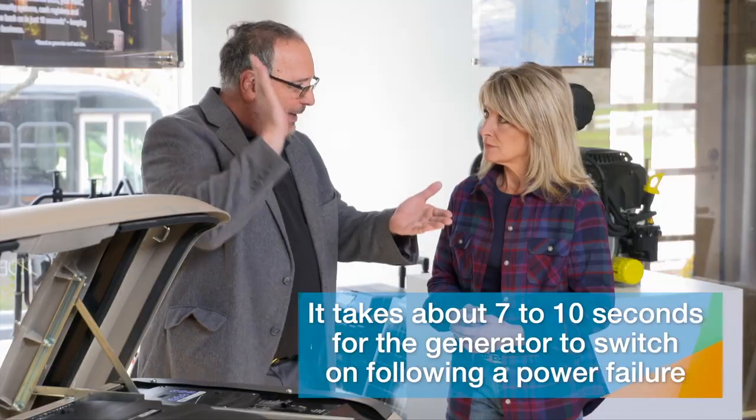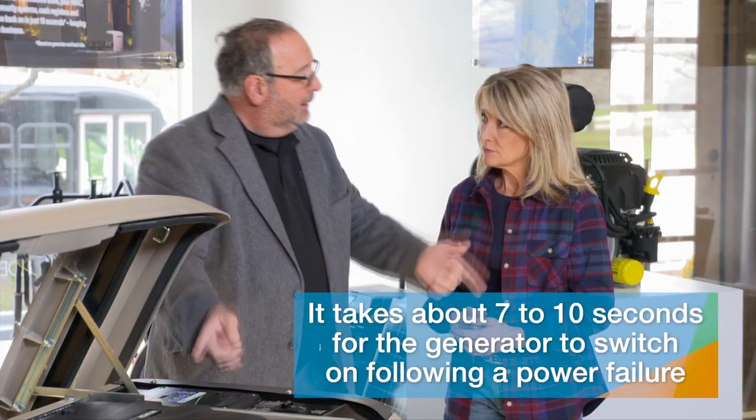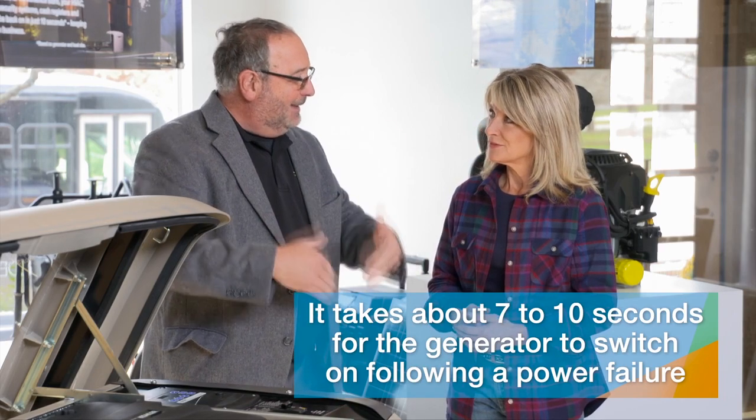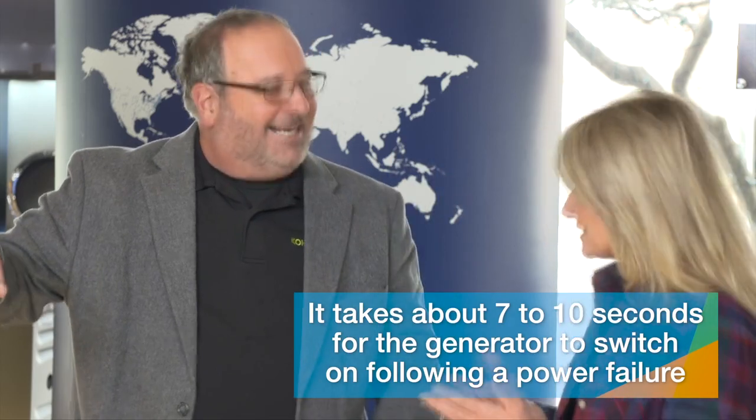And let me get this straight. So if there's a power outage in my home, it's virtually seamless to maintain power. Virtually, but not exactly seamless. Remember, there is a safety delay to switch the circuits over from the street to the generator. So you have the event. The automatic transfer switch automatically starts the generator, switches the circuits, and that all takes place under 10 seconds. So it really is virtually seamless. Okay, yes.